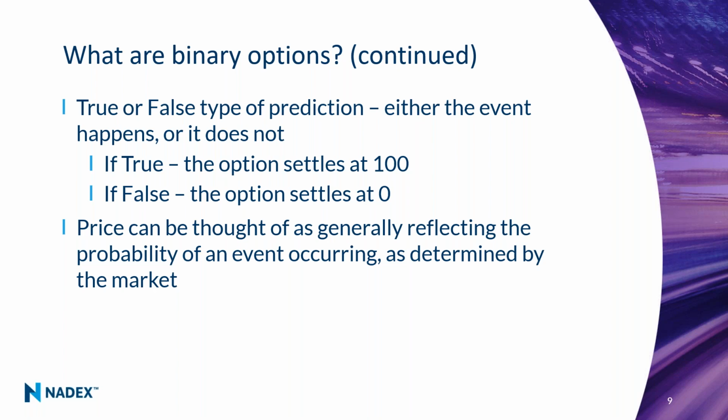So if I see a binary option trading at around 60, the market is saying there's a 60% chance at that moment in time that it will go to 100 and the event will be true. Now, that also means there's a 40% chance that it will be false and it will go to 0. If I'm trading a binary option that's trading at 20, at that moment in time, the market is pricing a 20% probability that it will go to 100, that the event will be true, and an 80% chance, because it's got to add up to 100, that it will be false. Now, that's the first thing, is you've got to understand the probabilities. Now, we give you those probabilities. You don't have to calculate them. We show it to you. I just want you to understand that that's what the price is.